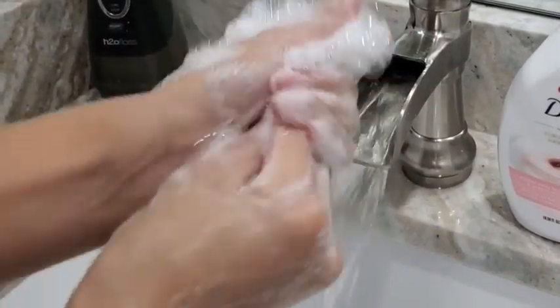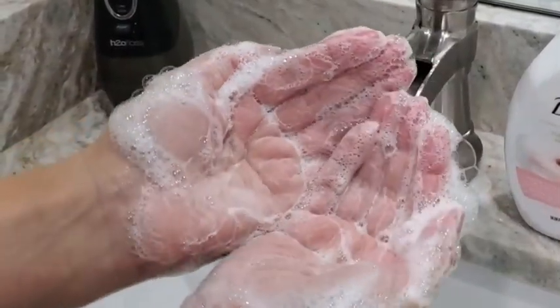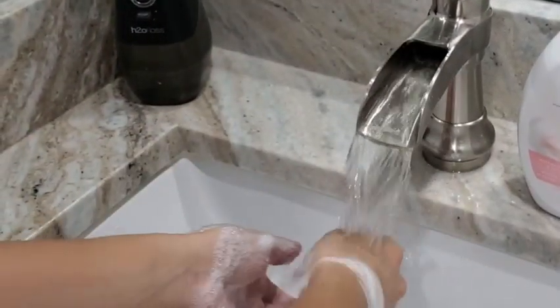And another thing that I look for in shower gels is, does the scent stay on your skin? And this one does. And that's also a really nice feature. It's also made from recycled plastic, so if you're looking to do something a little bit better for the environment, then I would choose this, but that's just my point of view.